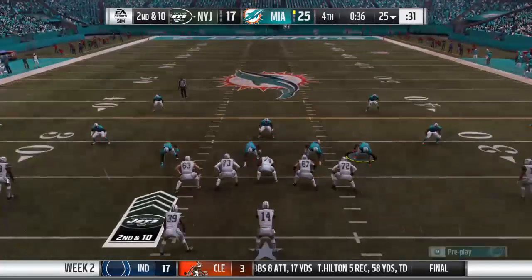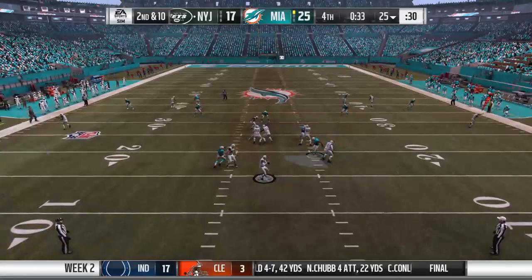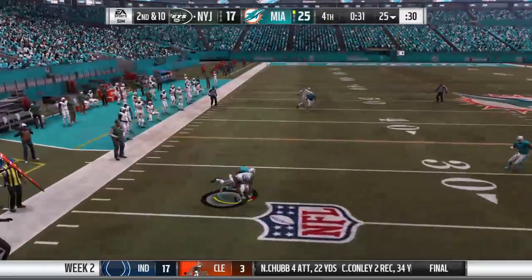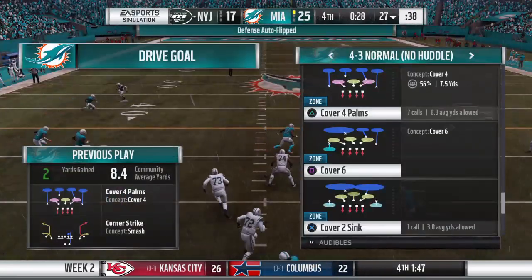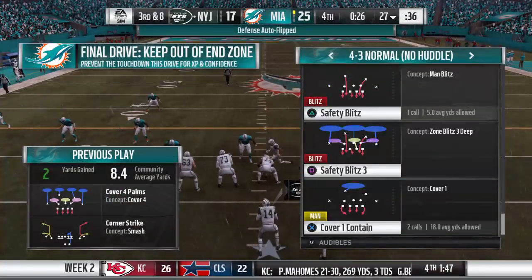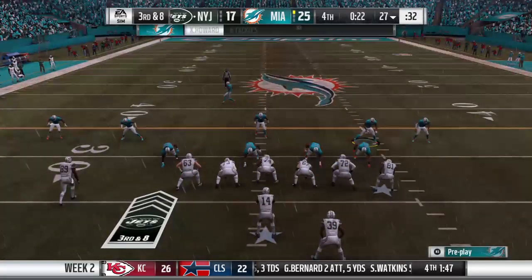Defensively, you can't just lay back and let them do whatever they want. So it is a cat-and-mouse deal here. How much pressure will the defense bring, and how much pressure can the offense handle? We're going to find out. And they'll bring him down at the 27-yard line. That throw good for only a couple. It brings up 3rd down.